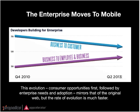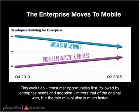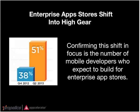Now, what's also interesting about that is if you look at the focus around enterprise app stores, building applications that will go into these enterprise app stores. Now, for folks that are not super familiar with enterprise app stores, it's a methodology that an enterprise can use to securely distribute and enhance mobile applications for the use of their employees. A lot of the mobile device management and mobile application management vendors offer this capability.